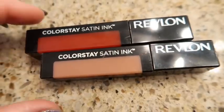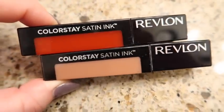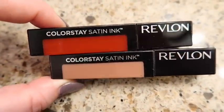Okay, the next thing I picked up from that sale was some lip color. So this is the Revlon Color Stay Satin Ink. I have the pink one on right now. It's called Partner in Crime. And then I also got a red one called On a Mission. I'm kind of weird with lipstick. I've been trying to wear it more lately and like it a lot better.